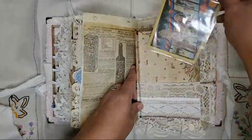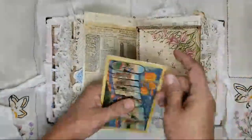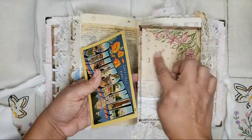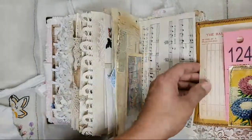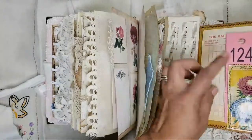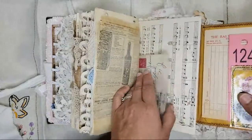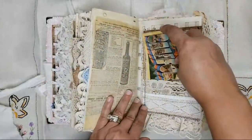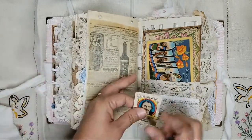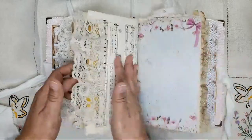Here is a California card, and then I just made a double pocket here and decoupaged this napkin onto this envelope that she had sent. And in here there's a couple more postcards, and then here is a vintage seed packet label, and then some more vintage ephemera there. And that's a double pocket. Some lace here.